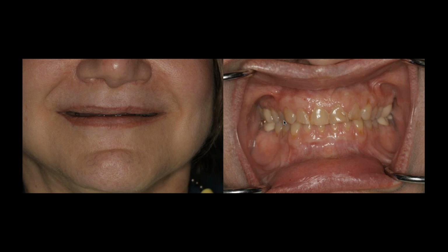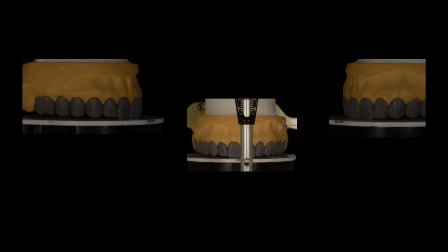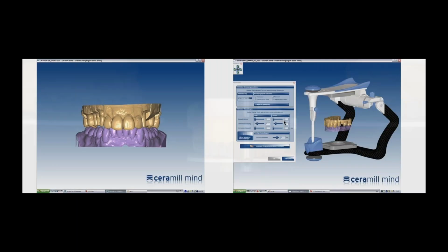And in the end, after she got a little healthy and she wanted to kind of get back on her feet, this is the last thing she wanted to address. So we did an old school diagnostic wax up. And that wax up is done to a horizontal reference, either on a Panadent or an Artex articulator, whichever one it is. I'm comfortable with either. And as you know, and as Rich is probably sitting there waiting for me to jump in and say, that can now be transferred into the Ceramill Mind.